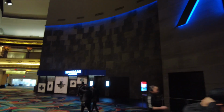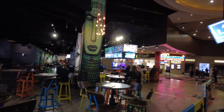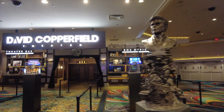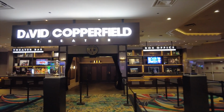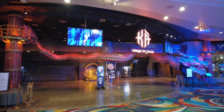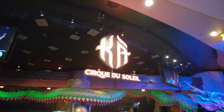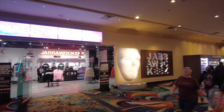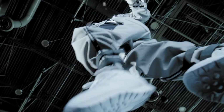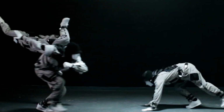There is also a day club operated by Hakkasan named Wet Republic, and they also operate the video game lounge Level Up. Magician David Copperfield has been a long-time performer at MGM Grand, entertaining here since 2000. The Cirque du Soleil show Ka has been performed at the resort since 2005. And then the American hip-hop dance crew Jabbawockeez started performing at the resort in 2015 and is contracted till 2025.